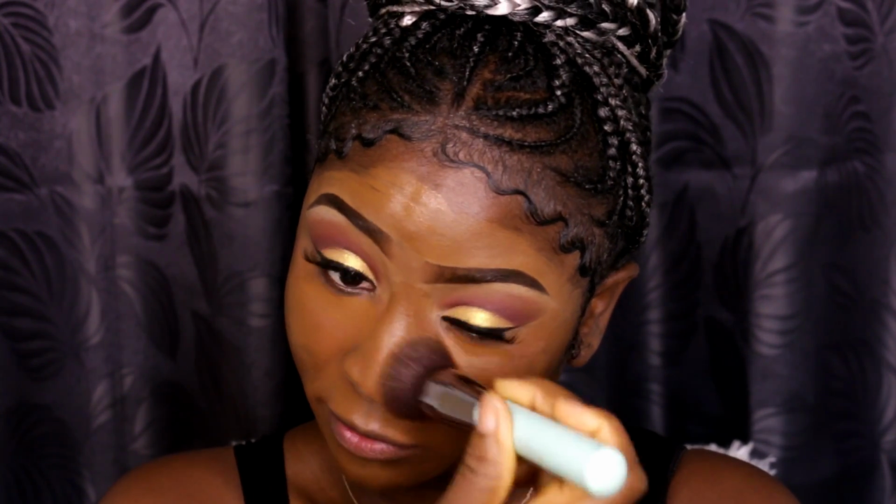The thing about this foundation is that it dries really fast, so you want to make sure you blend it before it dries off.